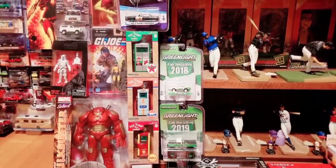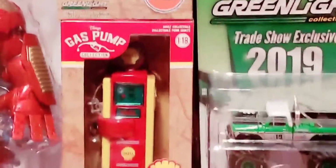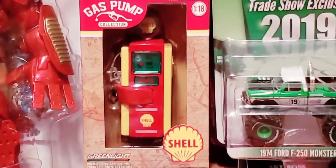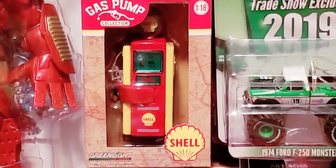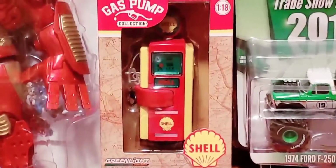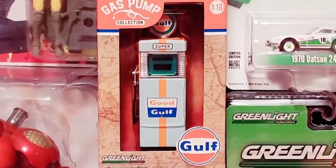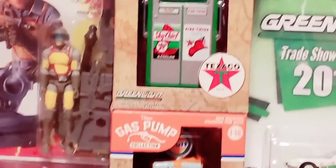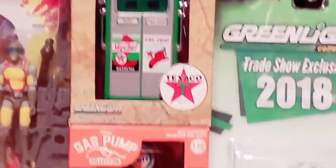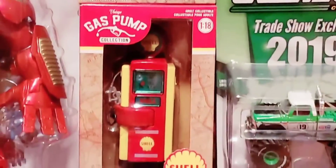And here are more things green, beginning with some gas pumps. These are 1/18 scale gas pumps in the Vintage Gas Pump Collection. And all three of these gas pumps you see here are green machine chases because they have the green tint. There's the one from Shell. There's Gulf with the green tint. And on top, Texaco. And all three of these were provided to me by JB. So thank you, JB, for that wonderful gesture.